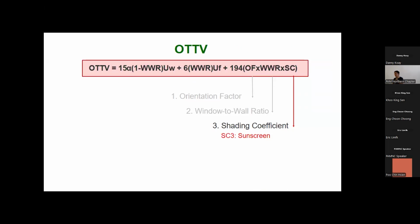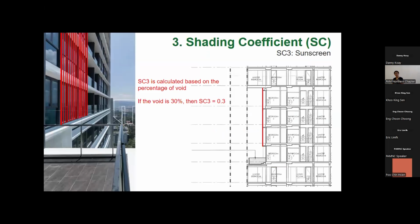Sunscreen. This is a question asked, so I need to answer. Sunscreen is like that, right? Screen in front, not horizontal, not vertical, right in front, smack in front, like that. The calculation is very simple. Void 30%, you multiply 30% to your SC equation.